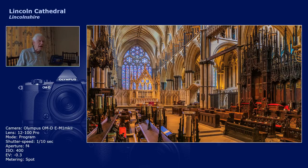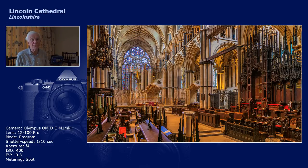The idea of exposing to the right, in my opinion, is total nonsense, because if I did that with this particular image, that window would be overexposed. So I have underexposed, assisted by spot metering. The problem, of course, which I freely acknowledge, will be increase of noise. Now, I hope I've been very careful about that, but I leave you to judge the overall result.